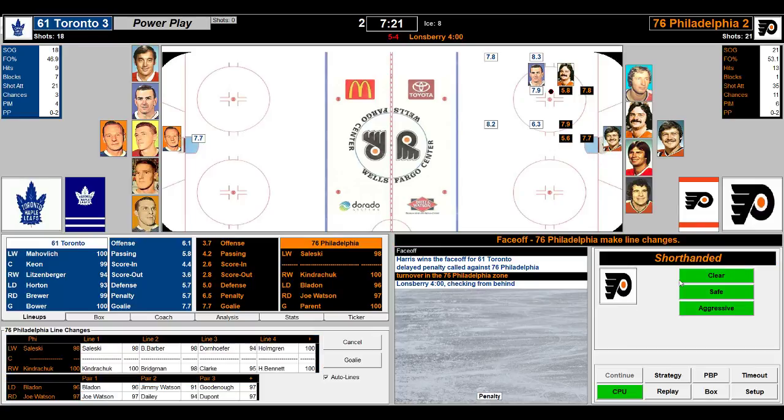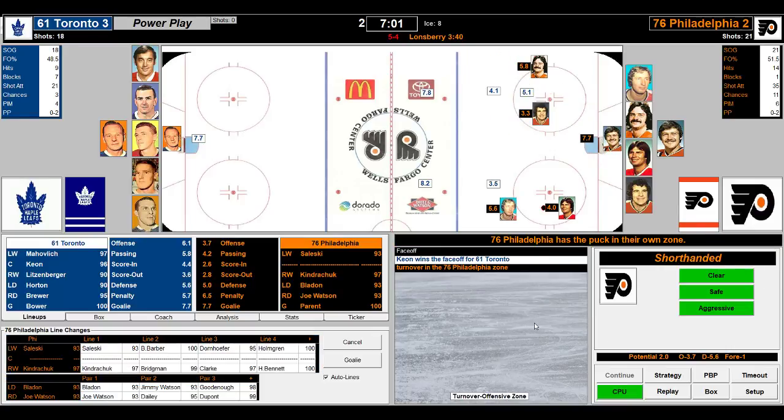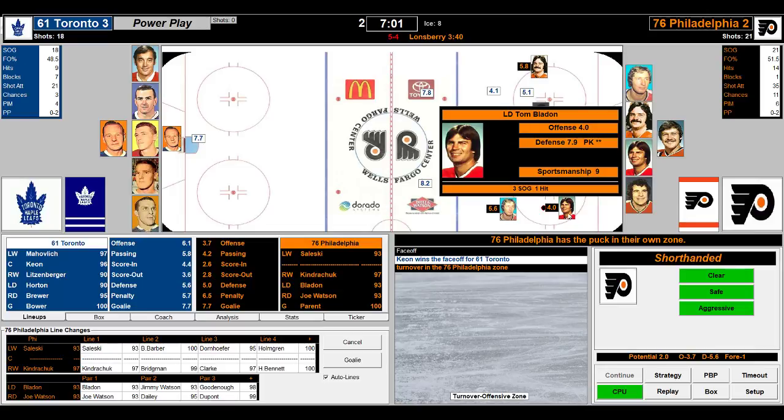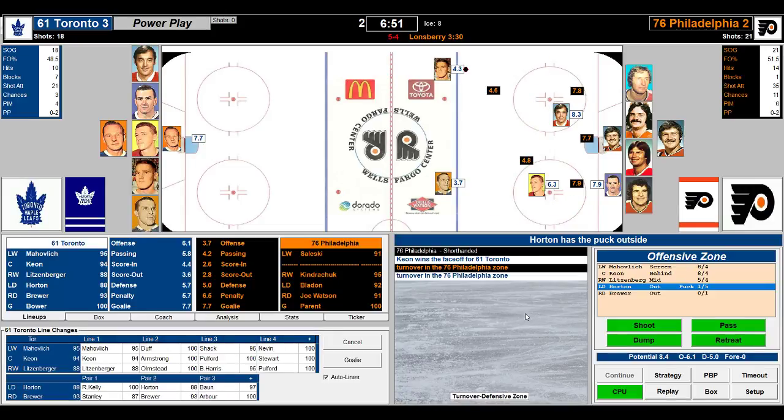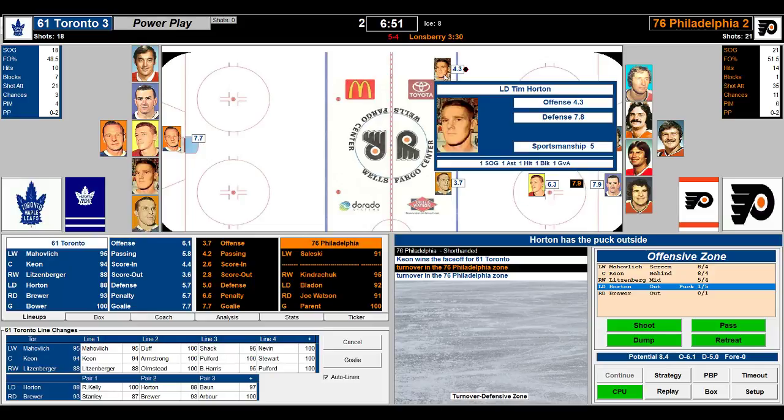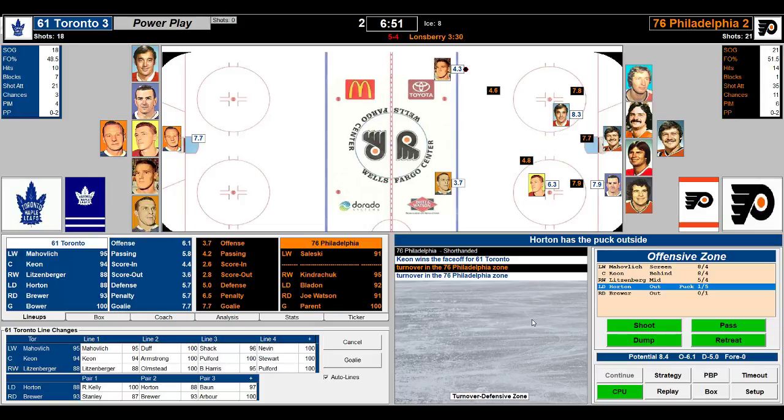Toronto to continue the power play. Flyers look to clear. They drop the puck. And with the puck for the Flyers is Tom Bladon. He's going to try to clear the zone, and he cannot. He cannot clear the zone. What a bad job there by the Flyers. Keeping it in the Flyer zone is Tim Horton. Horton's going to look to key in behind the net.